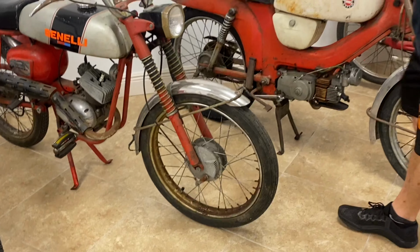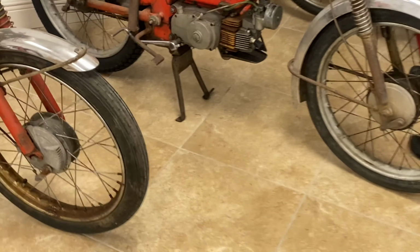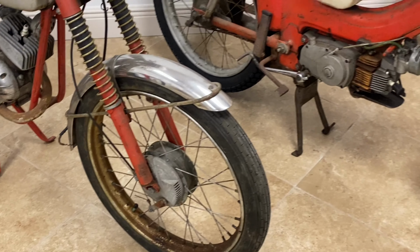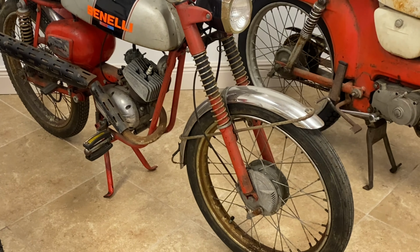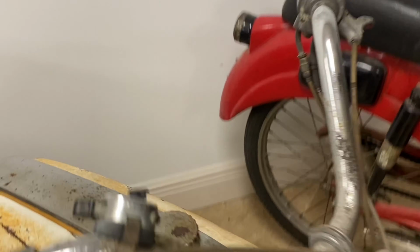A little bit crazy because it has a kickstart on this side, but the shifter's also on this side. Oh, wow. That's got to be trippy to work out. Oh, I take that back. No, that's the brake. Here's the shifter on the handle, a manual hand three-speed shifter. Oh, wow, three speed. That's cool. That's pretty neat. That is different, man.